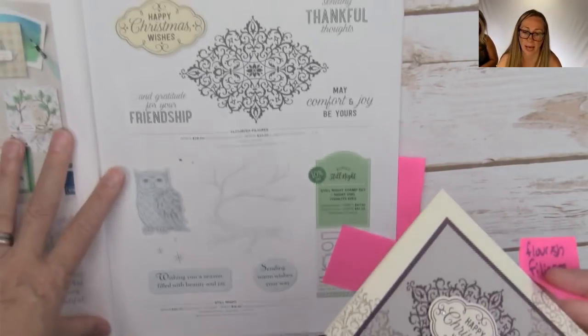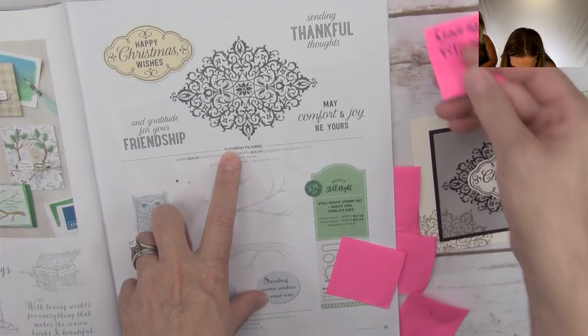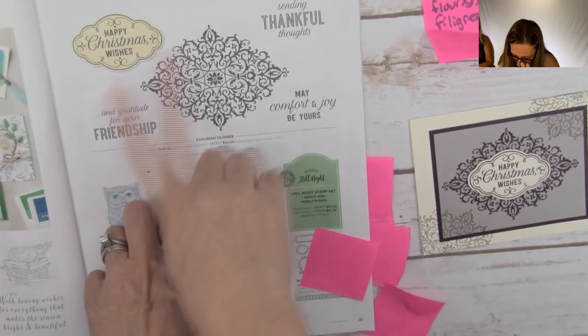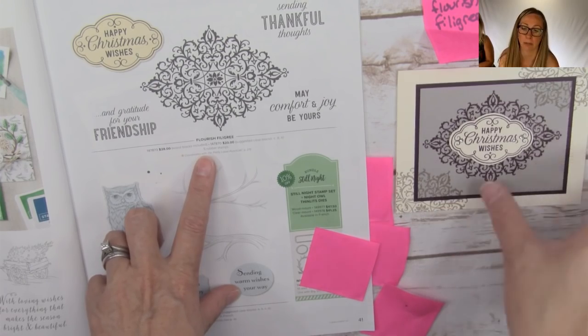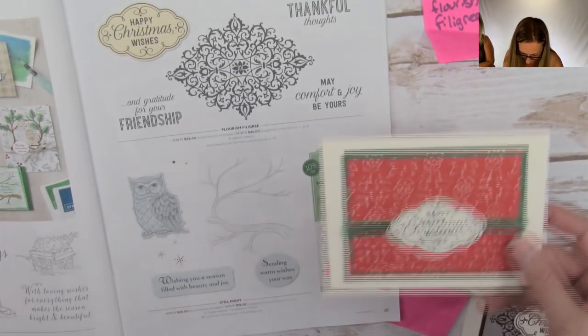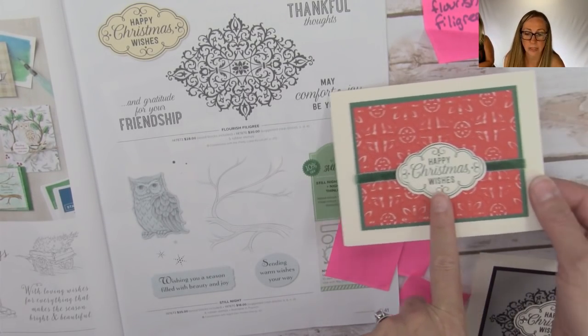I've got to flip. All right, I'm going over this side. Up here we have the Flourish Filigree, and this has this utterly gorgeous filigree and some beautiful words. Here is one where it was stamped in the middle and then stamped a different color on both sides. Really, very, very pretty. I love it. I love the colors too. Here's the Blackberry Bliss one, where it just used the centerpiece.